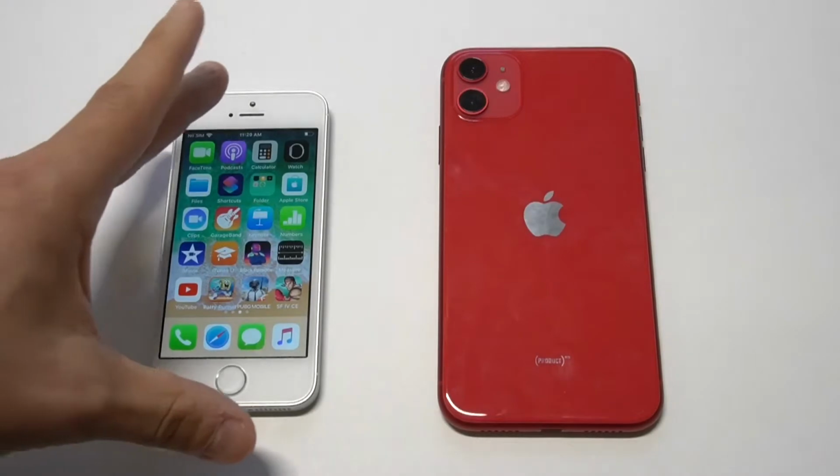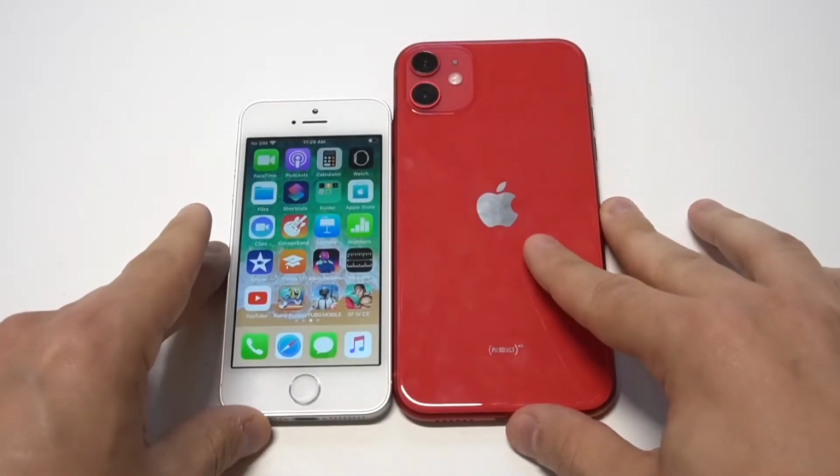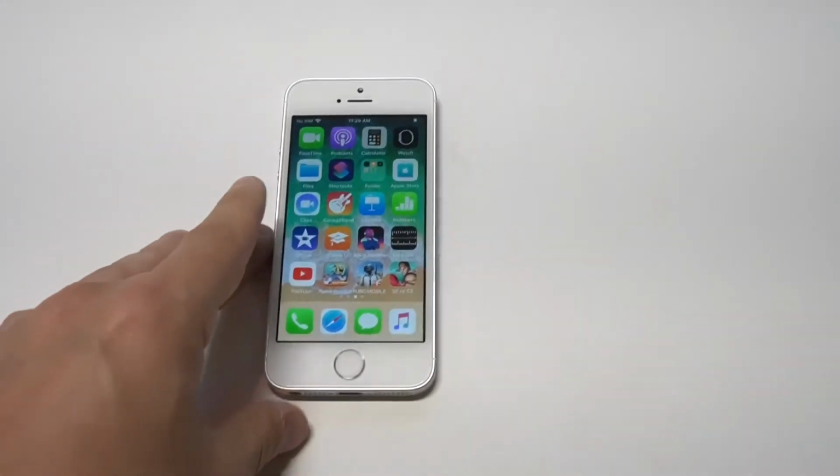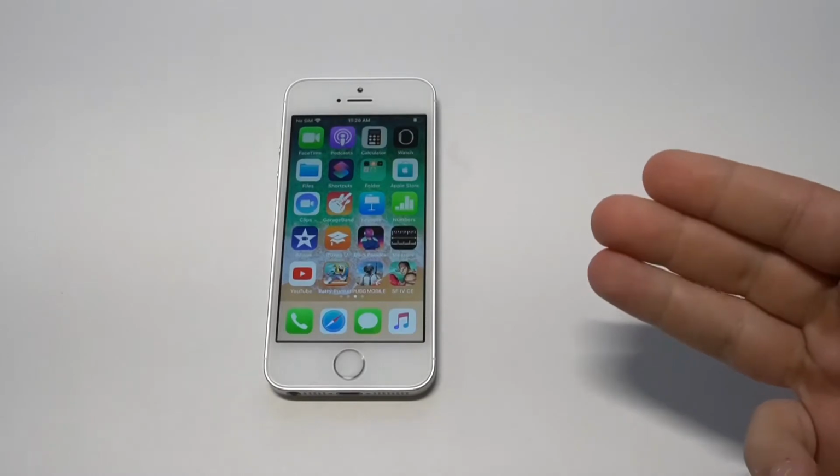The screen is a little bit smaller, obviously, at 4.7 inches. But the benefit to using a smaller phone is it's easier to hold one-handed. You can carry it around and throw it in your back pocket without it bulging out.